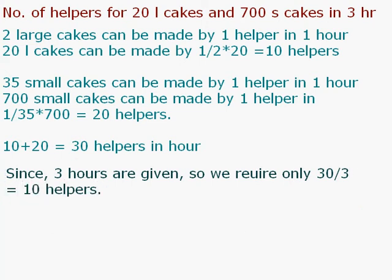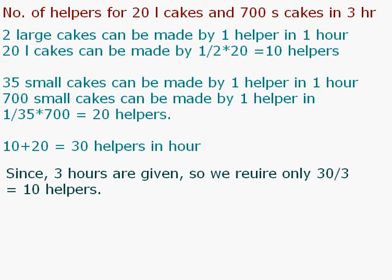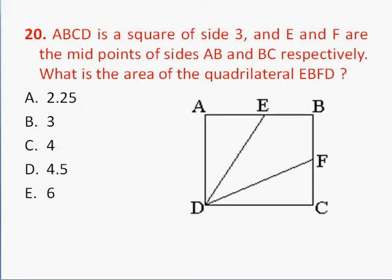Alright. Once again, look at the question. Helpers are needed to prepare for the party. Each helper can make either 2 large cakes per hour or 35 small cakes per hour. The kitchen is available for 3 hours and 20 large cakes and 700 small cakes are needed to be baked. So how many helpers are required? In 1 hour we calculated 10 helpers are required for large cakes and 20 helpers are required for small cakes. So total number of helpers required are 30, right? But these are for 1 hour, but we have 3 hours. So we need only 10 helpers because 10 helpers would ultimately make 20 large cakes and 700 small cakes in 3 hours. Alright. Now we'll move to next question.